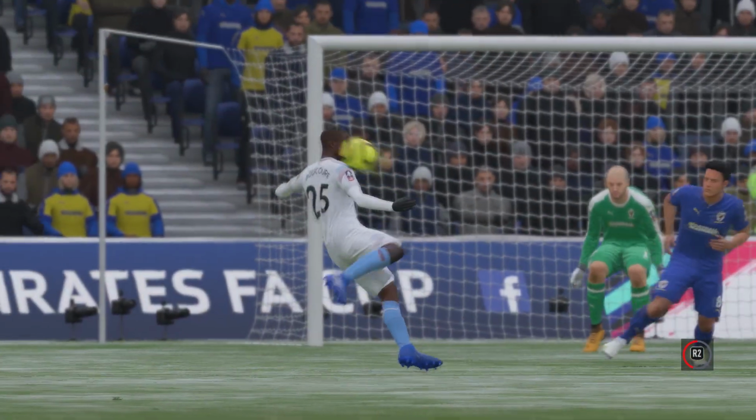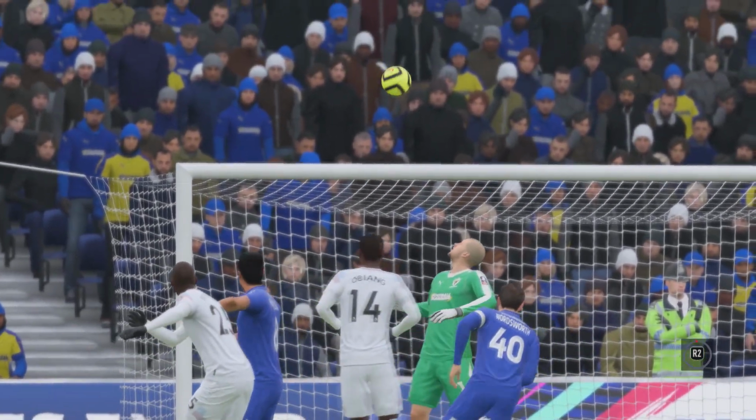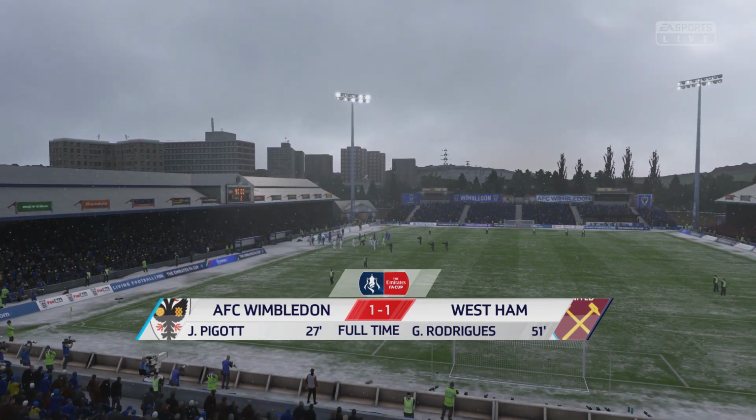No joy there for the Hammers. Oh my word, that was close. That was hit beautifully as well, but yeah, that is destined for the crowd behind. So 1-1. That's okay. We've done well.